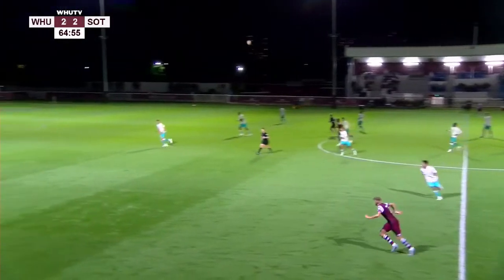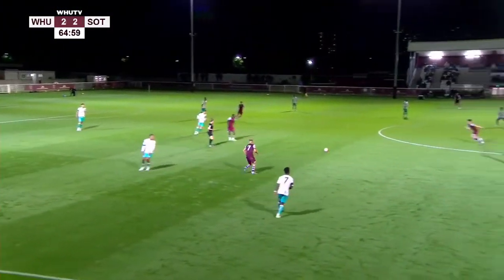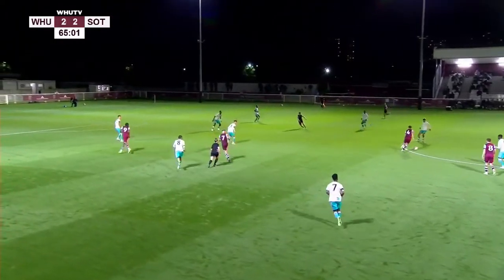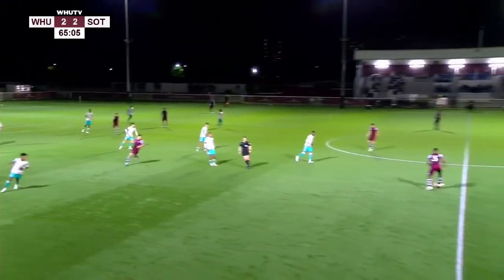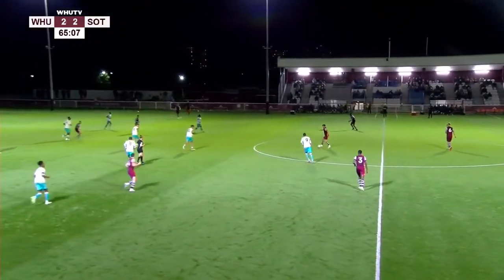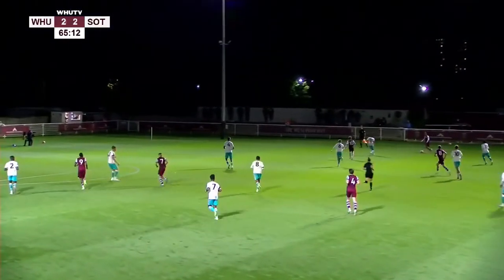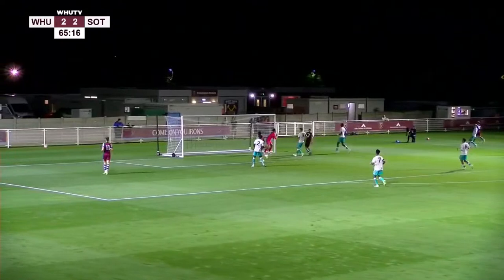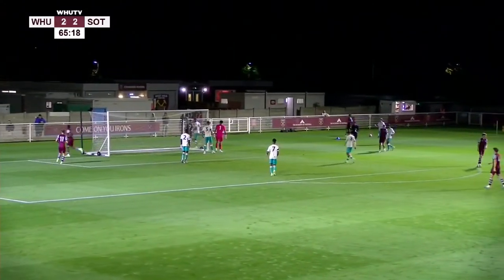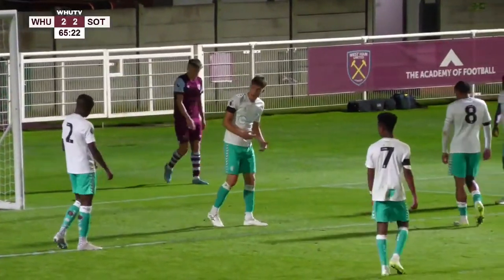So West Ham have had to pick themselves up from falling behind in the first half. They'll have to pick themselves up again for Southampton hitting back level. Only took 2 or 3 minutes for West Ham to respond with a goal themselves when Southampton took the lead. Let's get straight back on the front foot again here with Earthy. And what an important defensive touch from Zakor. West Ham get the corner.